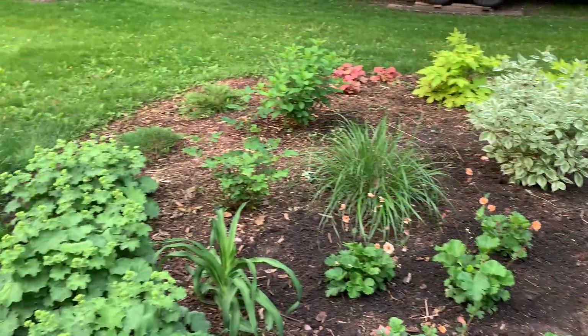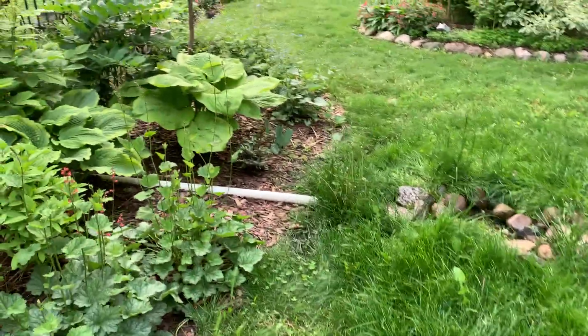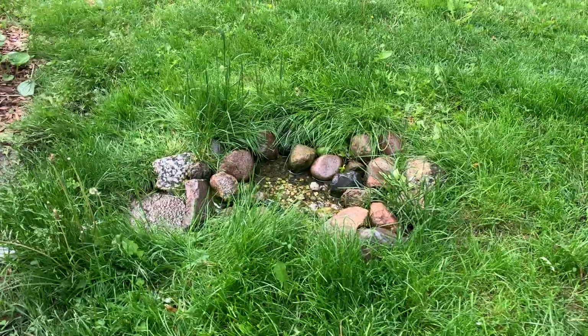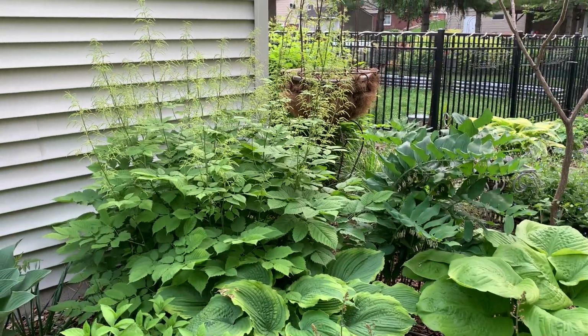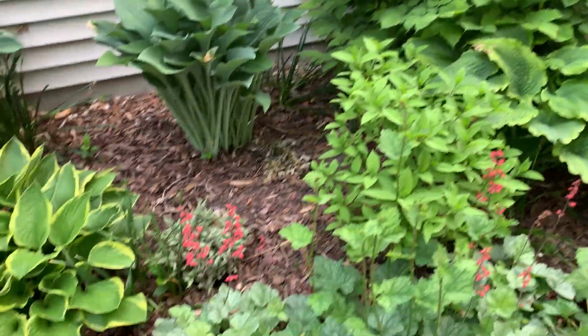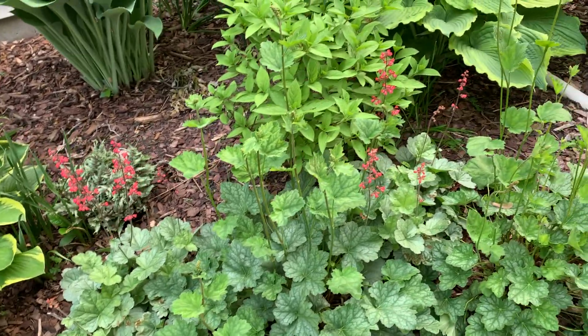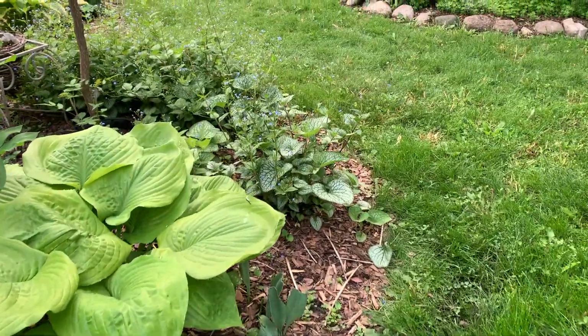Throughout the summer, I will be neatening up the edges when it dries out. We had a good amount of rain. This is just like a little water hole, the birds love it. Goat's beard. Heucheras are amazing. That is spearmint. I love that one.